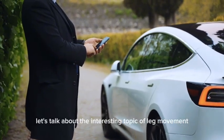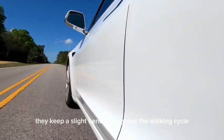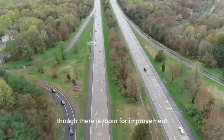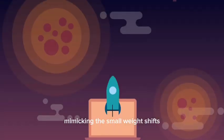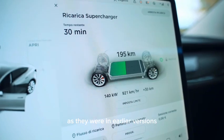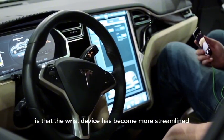Now let's talk about the interesting topic of leg movement. It's clear that Optimus' knees never lock out completely. They keep a slight bend throughout the walking cycle. This is a classic challenge in robotics, being able to mimic a human's natural gait. Though there is room for improvement, Optimus's hip and torso move very well, mimicking the small weight shifts and rotations of a human walker. When we look at the arm mechanisms, we see that the elbow joints are mostly the same as they were in earlier versions. One of the most impressive improvements is that the wrist device has become more streamlined and small.